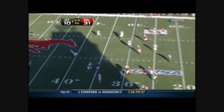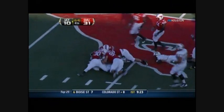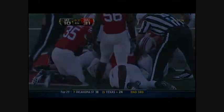Godfrey out of the shotgun. Archer, sack, ball's loose. Aaron Davis made it happen. Ball still loose, and finally it's covered by UCF back at their own 49-yard line.